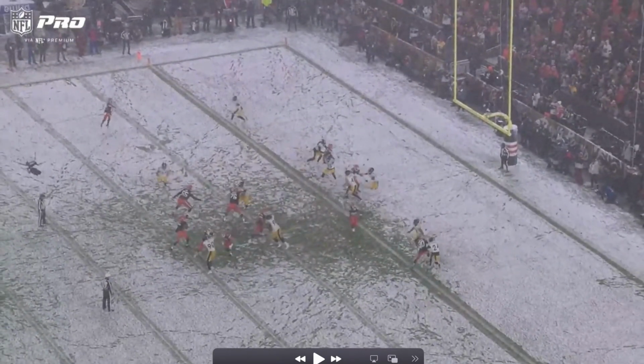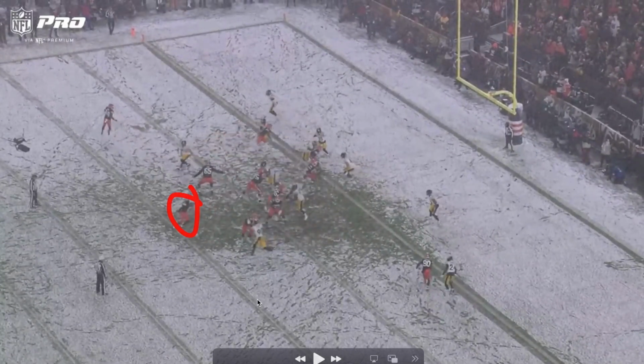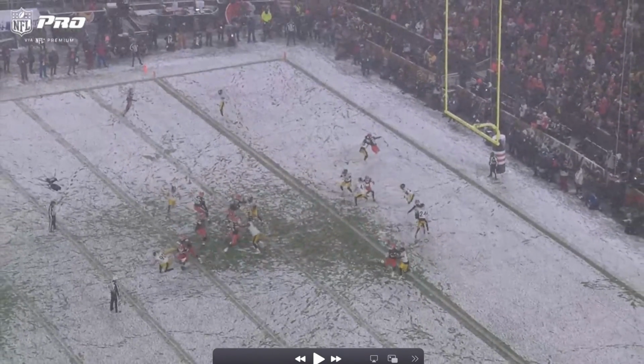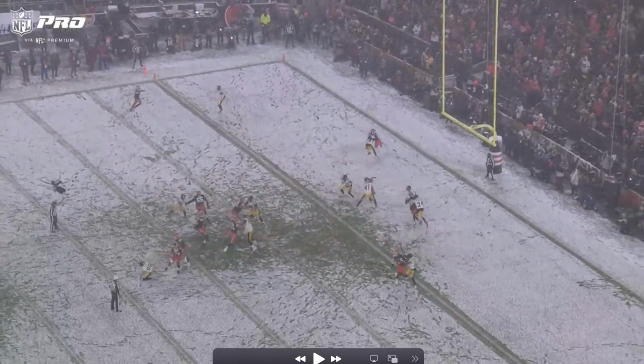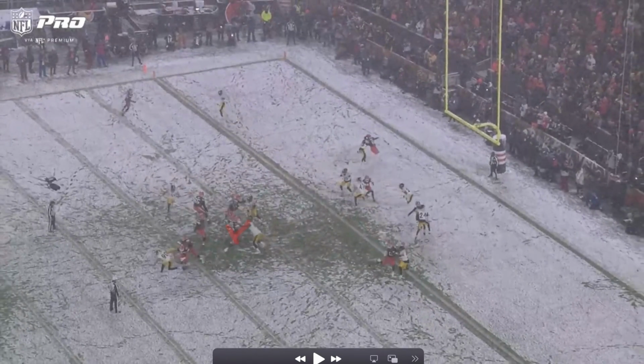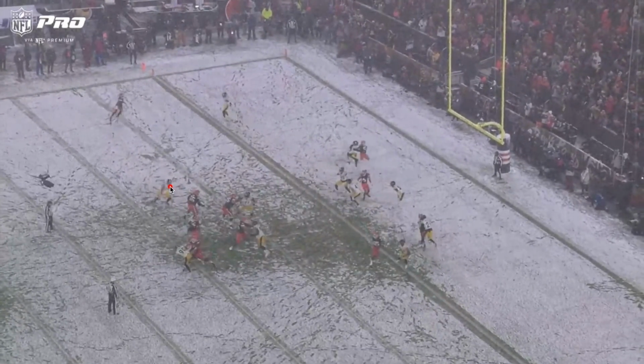And so Winston, as he drops back, he hits the back of his drop. He's got nobody. Can't find anyone. And then the Browns do a good job. The tackle is on TJ Watt, and the guard comes to help him out and ends up knocking him down. So that creates even more of a void for Winston. And then Herbig starts to press.